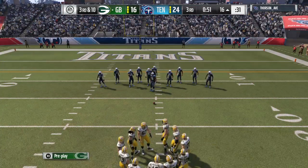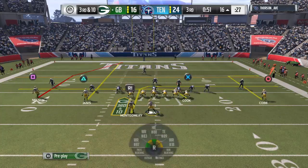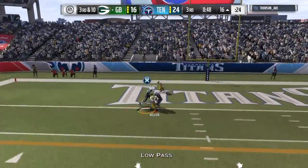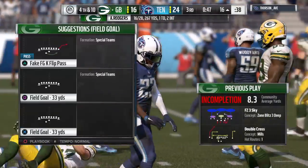Here comes the 7th play now of this drive as this is 3rd and 10. Throwing is Rodgers on 3rd down. And he couldn't hang on to it through the contact. Incomplete.